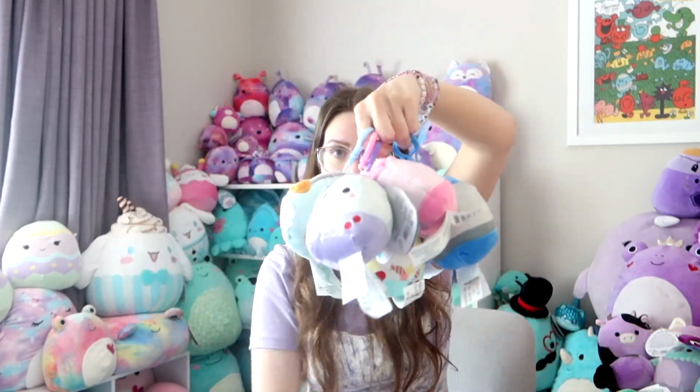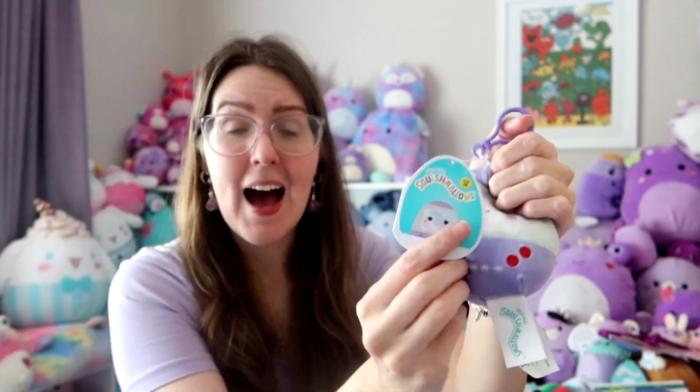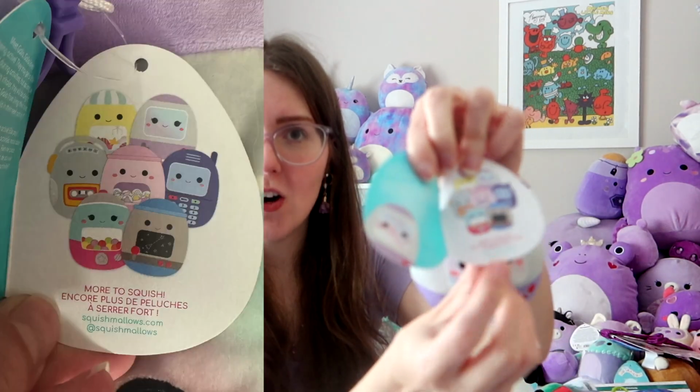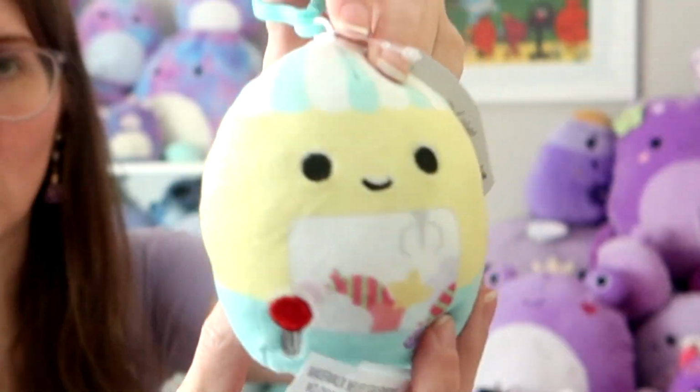We'll start with the arcade squad. This one is a little purple Game Boy. I actually have this one in a 14-inch. So excited to have the little mini baby one. And they actually have older tags, this format, and they have the squad inside. Then we've got this little blue mobile phone, has a little antenna. This one is a little claw machine. Makes sense why it was at a carnival. Then this cute one, this pink one, is a little gacha machine. And then the last one from that squad is a little arcade game.